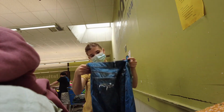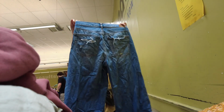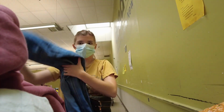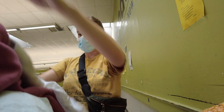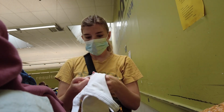The style is the skater jean, so they're super baggy and oversized, and I'm just trying to decide if I want to grab them because I feel like that is a good style, but in the end I end up passing on those just because I worry with it not having a size. I want to make sure the buyers are happy with their items.